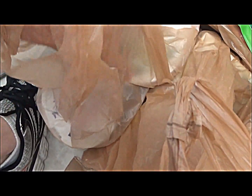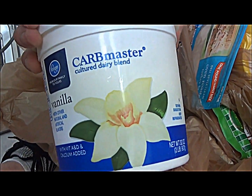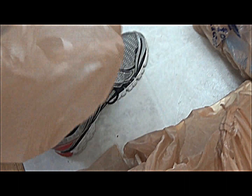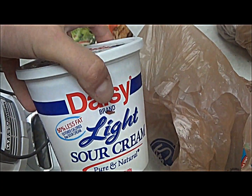Let's see. What else? My Carb Master yogurt. Some light sour cream. So we're gonna have baked potatoes today or tomorrow. Because I asked for steak. Eva asked me what I wanted for Father's Day dinner, and I said steak, baked potato.